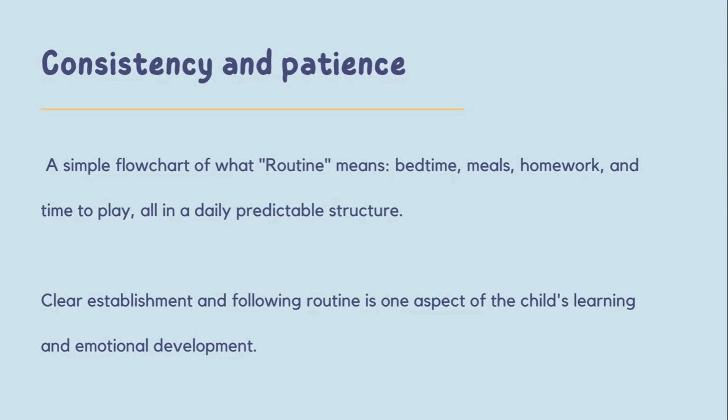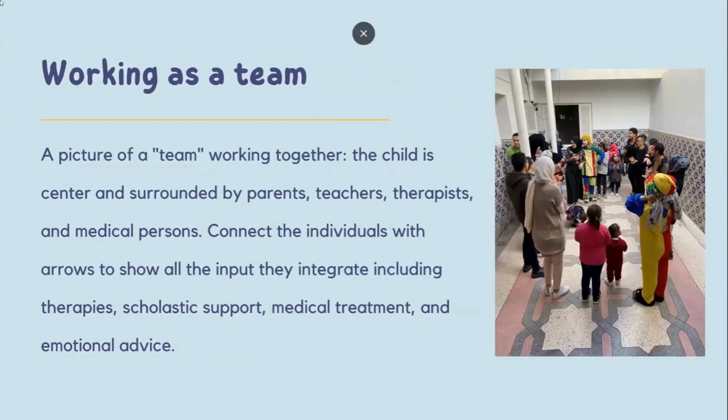Lastly, but certainly not least, we have working as a team. It is very important that parents and educators work as a team on behalf of a child to offer complete support. This type of collaboration enables both parties to share their insights, methods, and resources for an even more successful educational plan. And again, my horrible drawing here, I tried to draw a circle divided into sections, with each section showcasing a different role of parents, educators, and specialists, and how they come together in the center, creating this small triangle here, which I called the supportive village.